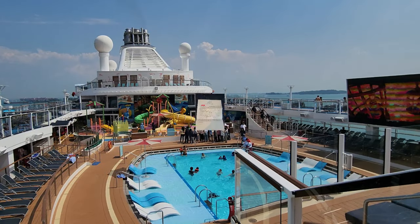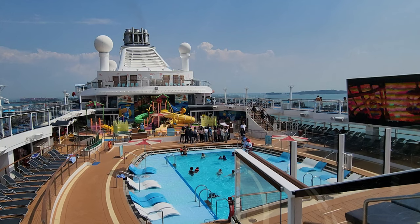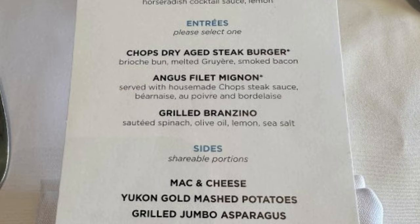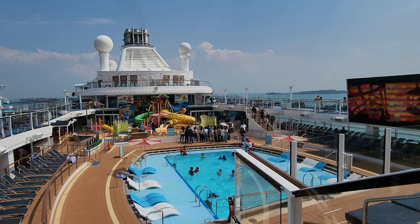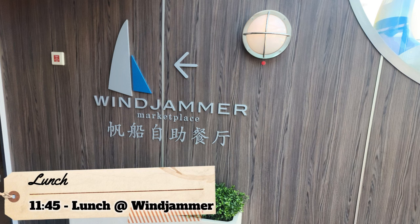By right, there is an exclusive welcome lunch for key guests. However, it seems like beef is the main highlight of that meal, so we decided to give it a miss. Instead, we head over to Windjammer for our first meal on board.